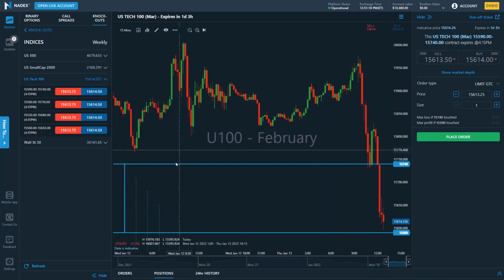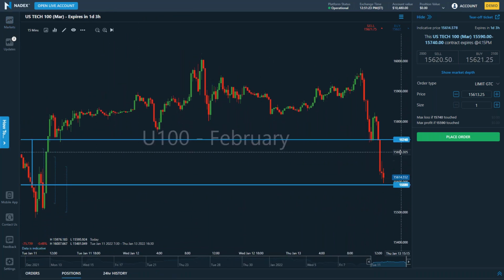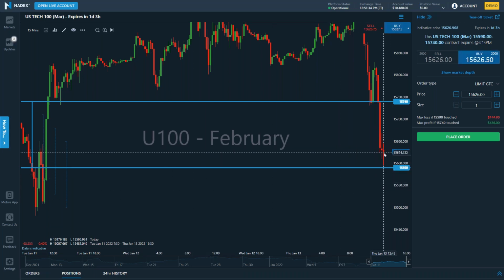Let's take a look at the NASDAQ. All right, so now I'm just looking at the NASDAQ. We've got 4 here. We're gonna watch this knockout as well. Oh, it got really close. If I thought the NASDAQ were going higher, I might choose this one. All right, and it seems to be bouncing a little bit right now.